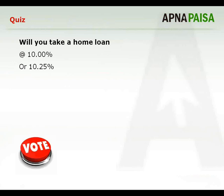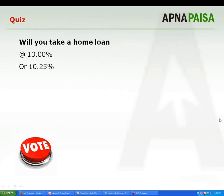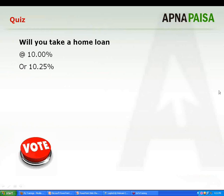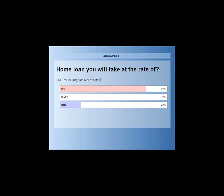Okay, let me ask you a question. If you've got two options, you take a home loan which is available at 10%, or another loan that is available at 10.25%, which one will you take? So this quiz is coming to your screen right now. Please answer this question.